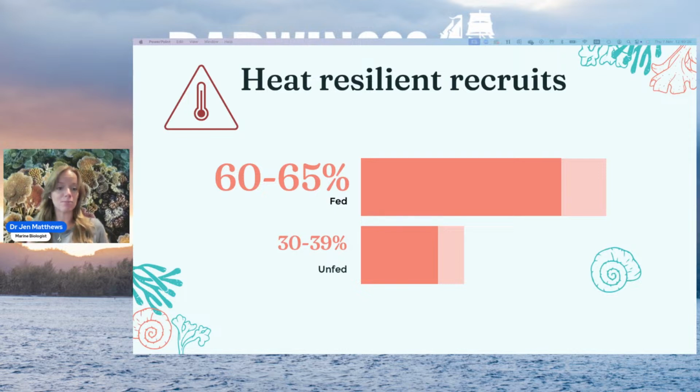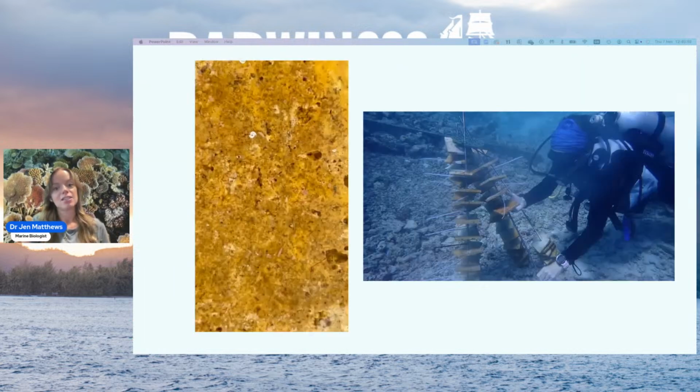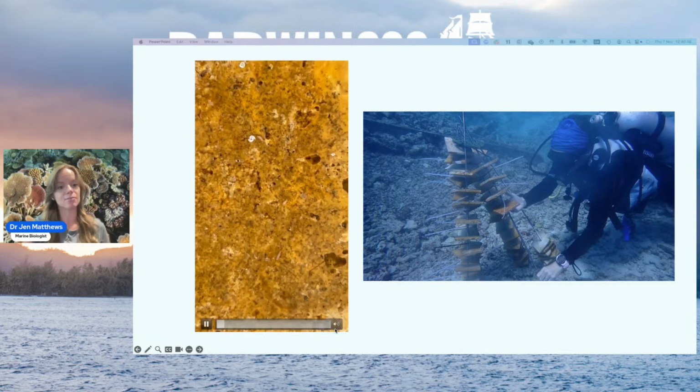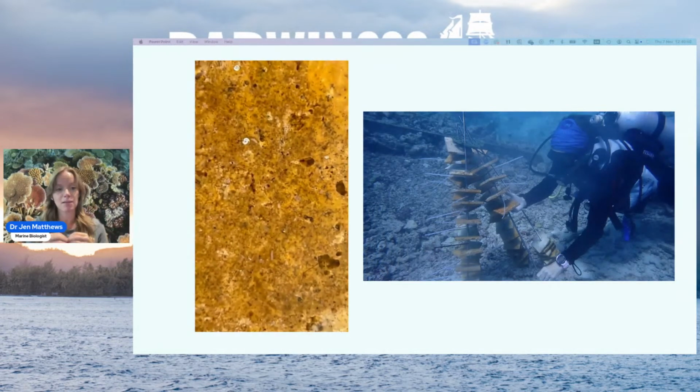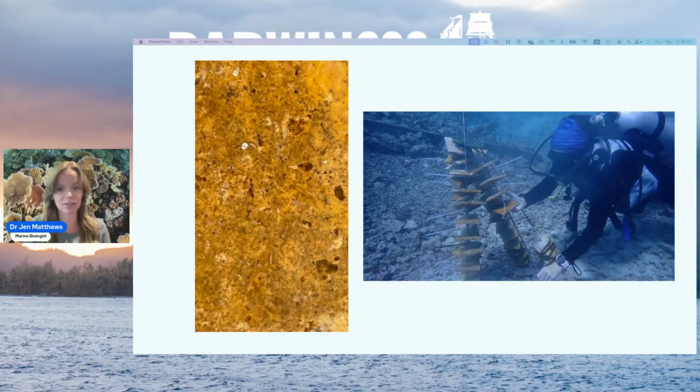So we're not only improving their survival under normal conditions, but under predicted climate change conditions as well, which is really important when we're thinking about how corals and reefs are going to look into the future. So once they're ready and once they've been fed, then it's time to what we call settle them, which means giving them a chance to become baby or young adults.